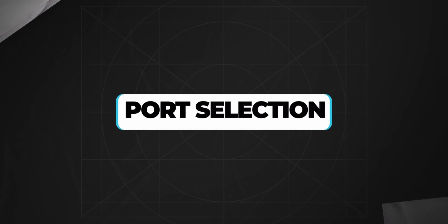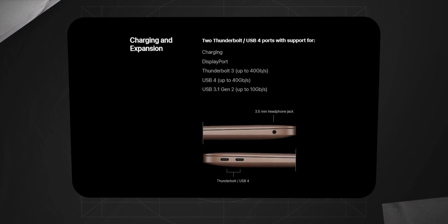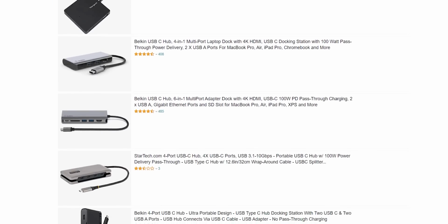Another thing that I'd like to address is the port selection. It's pretty limited. With the 2020 MacBook Air, you get only 2 Type-C ports and a headphone jack. That's all. I didn't like that in 2020 and I don't like it now. 2 Type-C ports will be a real bottleneck for anyone like me. You'll need to buy a dongle that supports pass-through charging to be able to connect everything. After years on MacBook Pros, I can't imagine myself going back to those dongles and adapters.